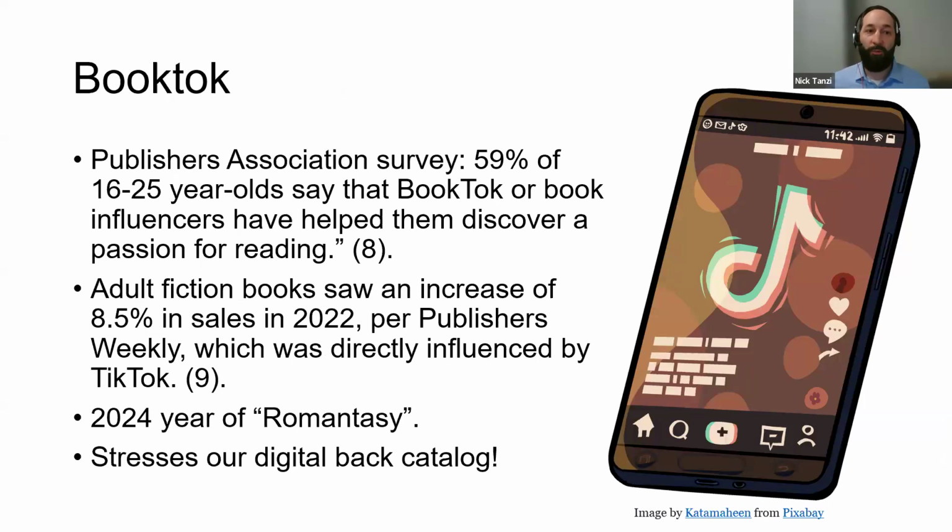We cannot talk about digital collections without talking about BookTok. We know that TikTok has a tremendous influence on the publishing industry, and that's print and digital, but in particular we have a print association with it. The Publishers Association did a survey, and they found that 59% of 16 to 25-year-olds said that BookTok or book influencers, and I love that term, I want to be a book influencer, have helped someone discover a passion for reading. We know that internet personalities are big, and they are reading, and so by extension their followers are regaining an interest in reading. Adult fiction books saw an increase of 8.5% in sales in 2022, which has largely been attributed to TikTok. From a genre standpoint, we are being told that 2024 is the year of romantasy. That's romance and fantasy.